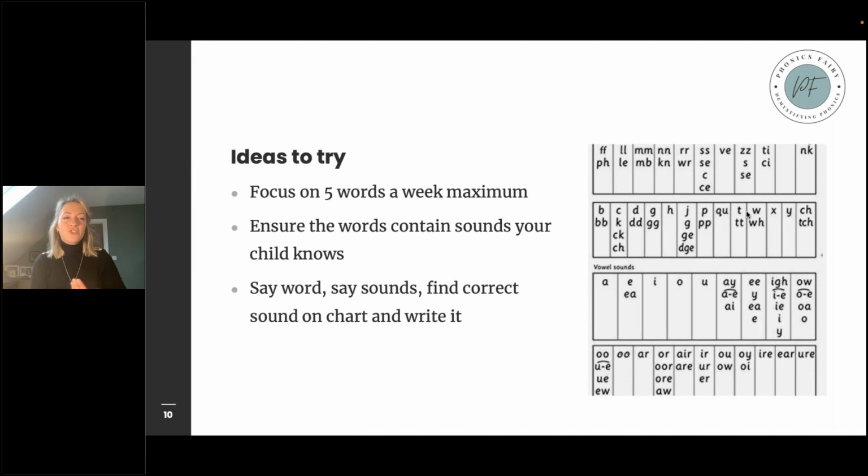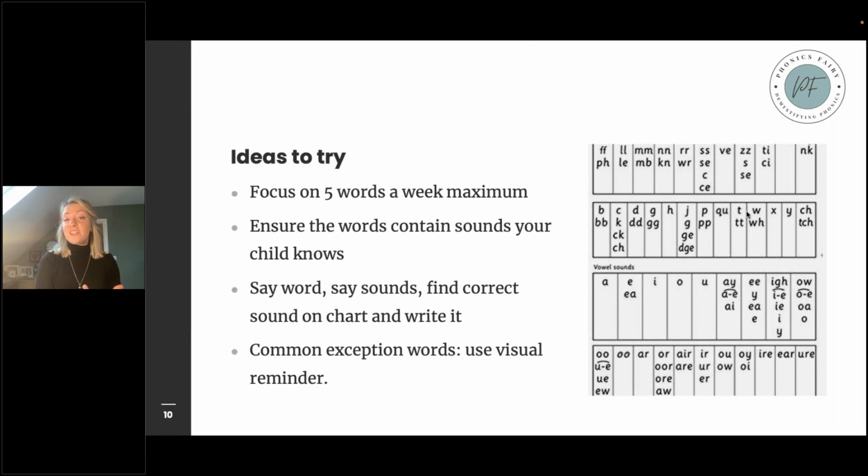And then remember that strategy: we say it, we break it down into its sounds, we might need to then find the correct version on the chart if they're at that point, if they're a bit older, and then we write it down. But the key is saying the sounds in isolation first before writing the word. And then with our common exception words, we can't use this strategy because it contains a tricky part. So we might just need to look at that word as a visual reminder and say, okay, this bit is okay and this bit's okay, but this bit's trying to trick us. So let's just have a look at what that word looks like.